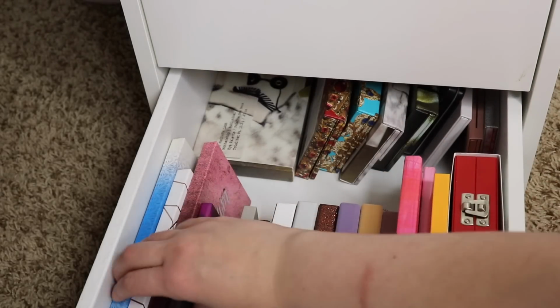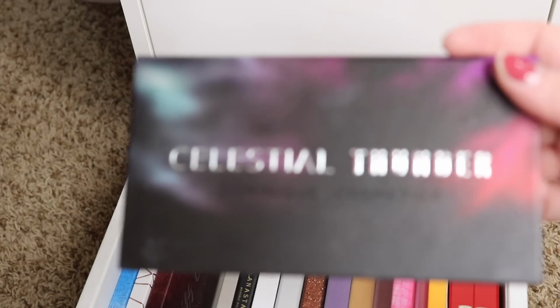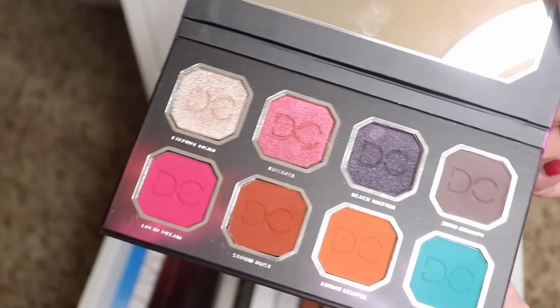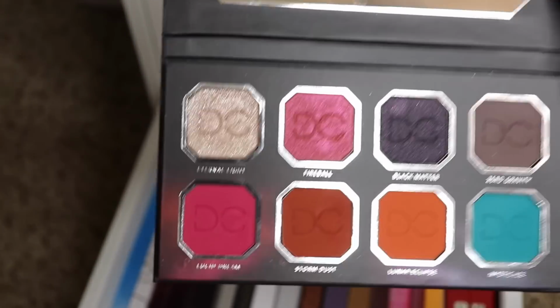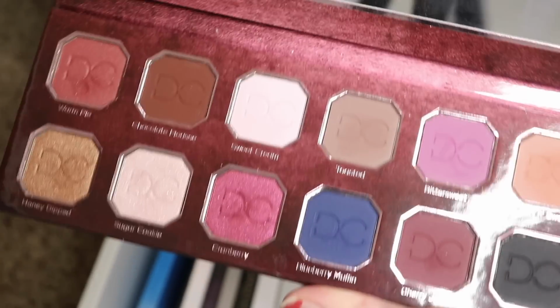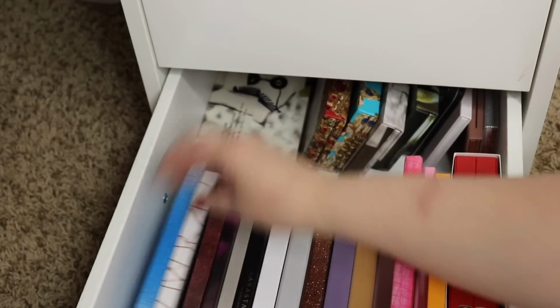Then I have one KKW palette. This was her, I think, first palette, the one she did with Mario. Do really like this palette as well. And then we have my Dominique Cosmetic palettes. This is Celestial Thunder. This came in a BoxyCharm. Her big one is called Celestial Storm, I think. I don't think you can buy this one individually. But I love the Dominique Cosmetics formula as well. Berries and Cream. I think that's my favorite one from her.